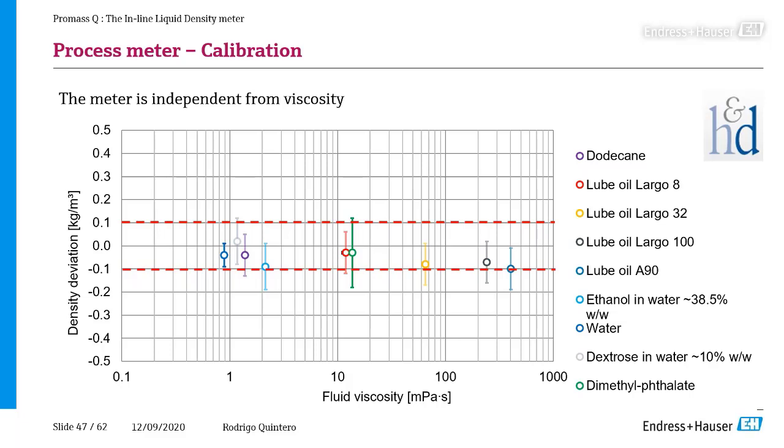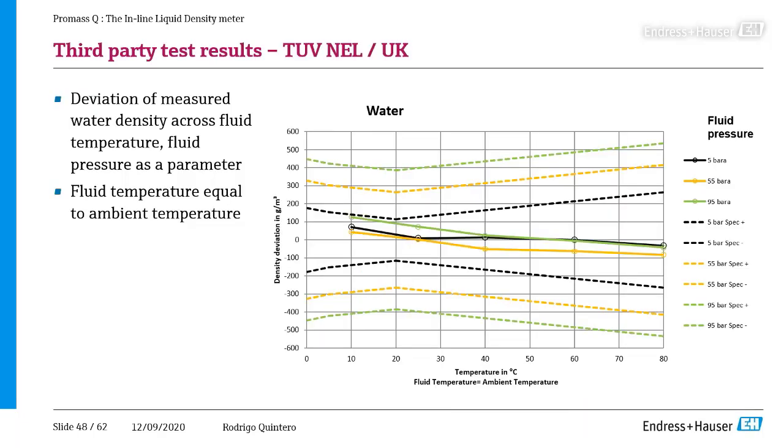As we said before, our ProMass Q is viscosity independent, and we can see pretty much in this test as well that we have, again, products with a different viscosity, and you see the deviation was pretty much as promised, 0.1 kilograms. So it doesn't matter what density, it's still inside the specifications. Here, of course, we did it with water. So this is water, and here you have the fluid pressure. You have 5 bar, then we increase it to 55 bar, and then to 95 bar. So you can see pretty much also inside the specifications.